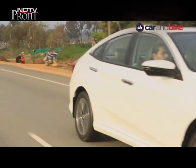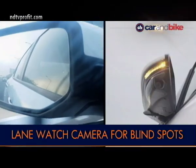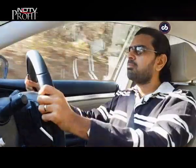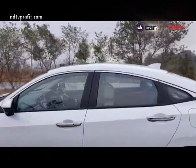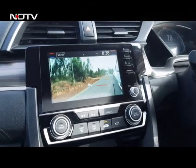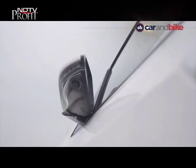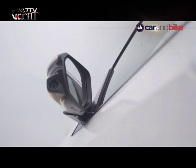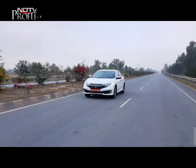The car also gets the lane watch camera on the left outside mirror. That's like the one we've seen on the CR-V. It shows you a view of the rear left lane so you don't have any blind spots and can easily switch lanes or turn. The display shows up on the 7-inch screen in the central console and comes on automatically when you use the turn indicator to the left, or can be switched on using a button on the end of the indicator stalk itself.